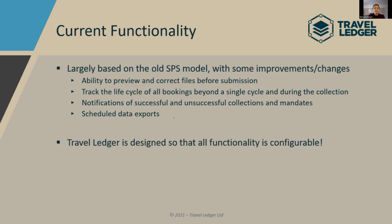So Travel Ledger is designed so that all functionality is configurable. Our acceptance and refund logic is specific to the ABTA rules and requirements, but that doesn't mean that that's just how it is. It is tailorable outside of ABTA. So going forward, there's lots we can do to work with you as a business, as opposed to just within the confines of the ABTA setup.